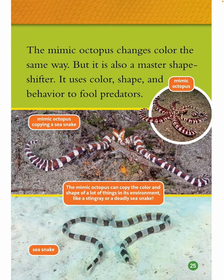The mimic octopus changes color the same way, but it is also a master shape shifter. It uses color, shape, and behavior to fool predators. The mimic octopus can copy the color and shape of a lot of things in its environment, like a stingray or a deadly sea snake. Mimic octopus, on the right. Mimic octopus copying a sea snake. Sea snake.